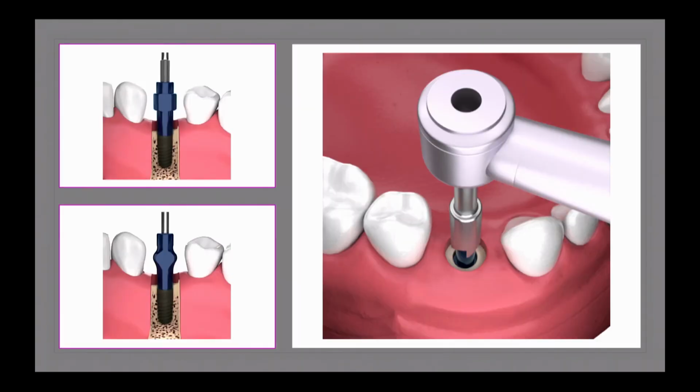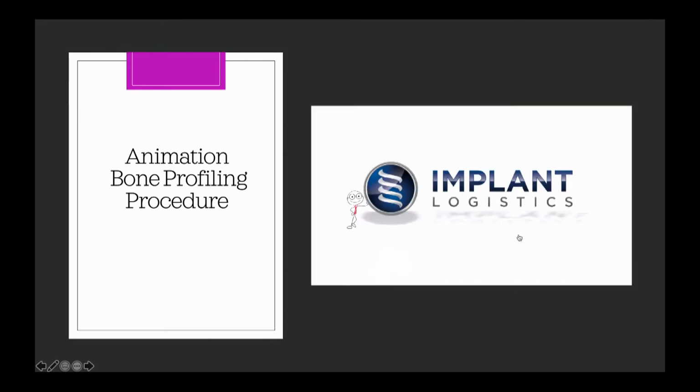Those profilers come in 3 different sizes, but you can see again, guide pin in place. We profiled, now we have the impression post, and it's fully seated. It's a flat on a flat, and all accomplished by that bone profiler. So this is what the bone profiler would look like in an animated version.